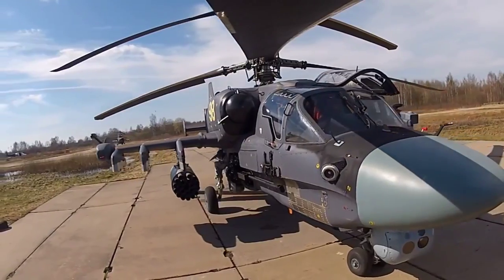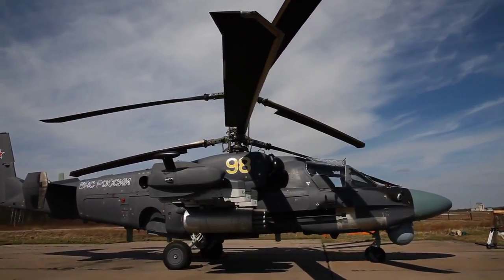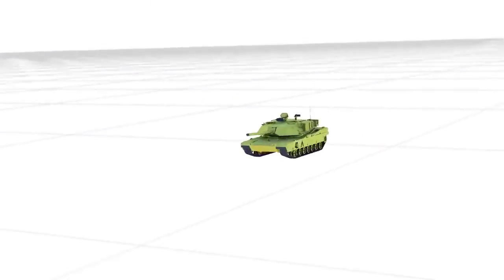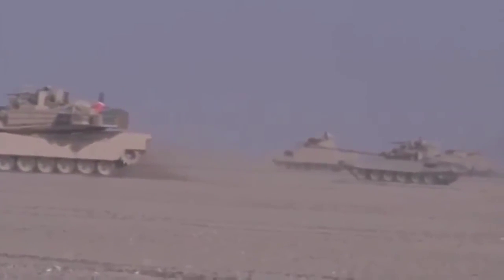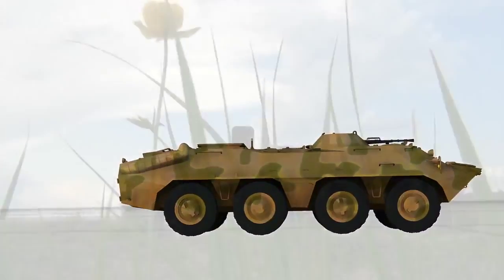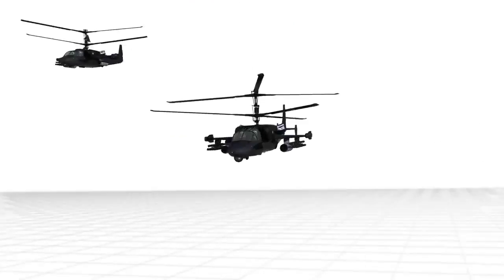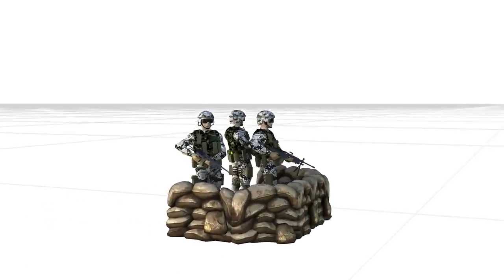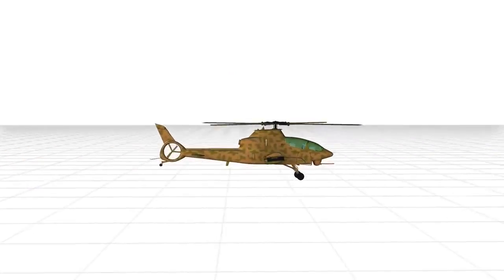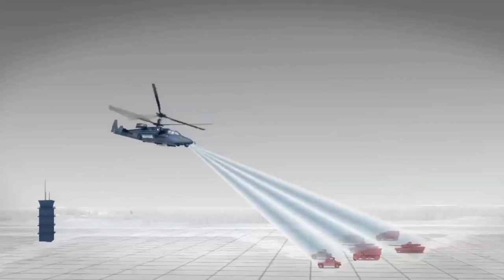Rosoboronexport and Russian Helicopters are presenting the Ka-52, a new generation scout attack helicopter. The Ka-52 day-night all-weather scout attack helicopter is designed to destroy enemy tanks, armored vehicles, and soft-skin military equipment, manpower and helicopters at the forward edge of the battle area and in the tactical depth, as well as to provide target reconnaissance, target assignment and target designation for cooperating helicopters and army command posts.